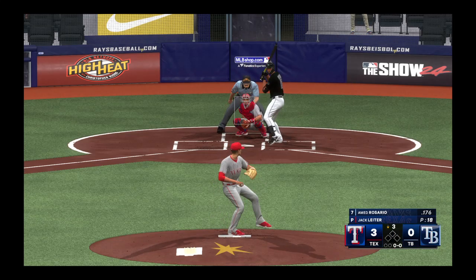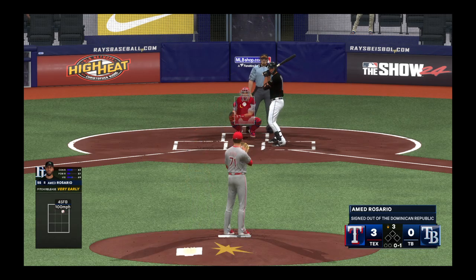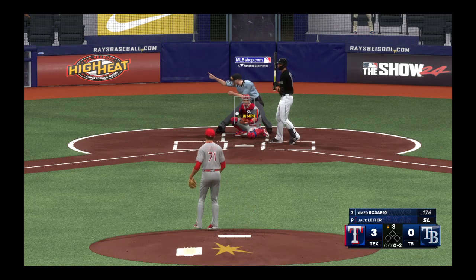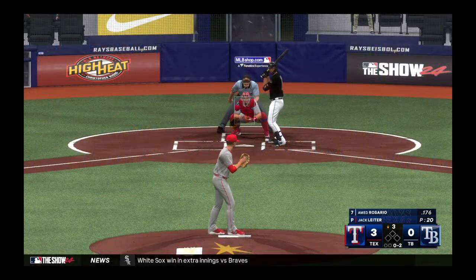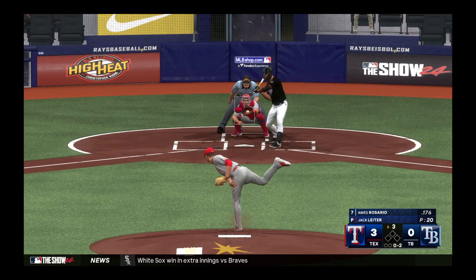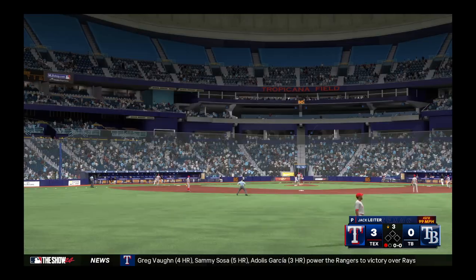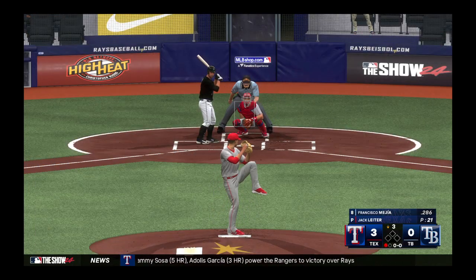Now up for Tampa Bay, Ahmed Rosario. And that's in for a strike. Well, after putting up a nice inning on offense, got some runs across, this is where you look for the starter to go out there, have a shutdown inning. Don't give that other team any hope. You just hope that he can get through this inning, get the bats back up there while they're hot. Swing and a miss. Struck him out. One out. Francisco Mejia coming up to hit.